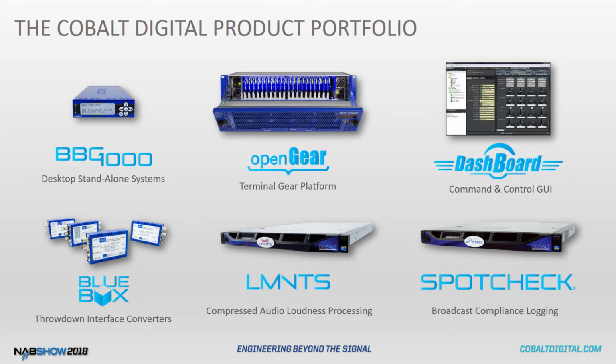So moving over to the open gear story, Cobalt was a co-founder of the platform. It's an open consortium of manufacturers that can make solutions for a like frame system and control system. And the blue frame is the HPF 9000. Cobalt manufactures that frame in the United States here. And the gray frame, which is on the next slide, is manufactured by Ross up in Canada, and they are both available from Cobalt at the same cost.